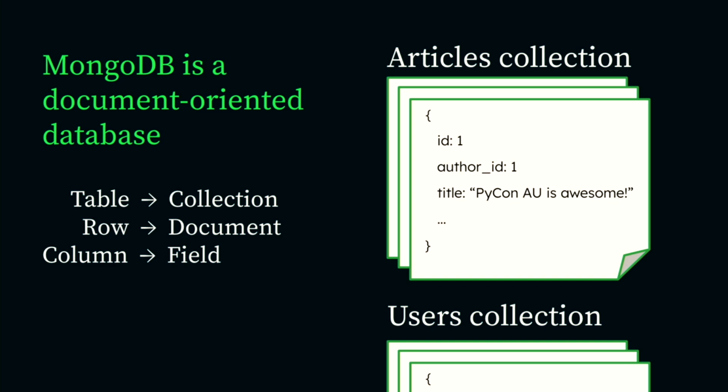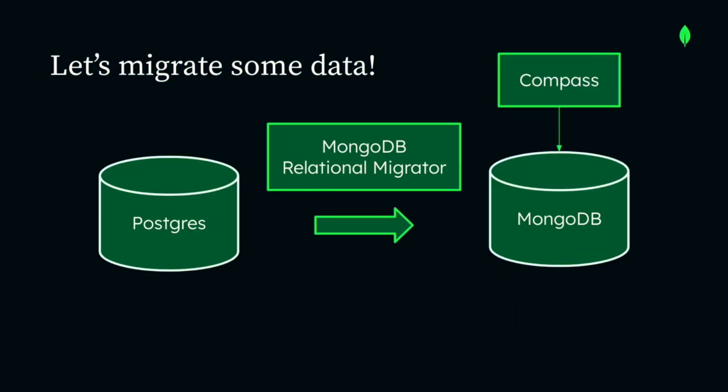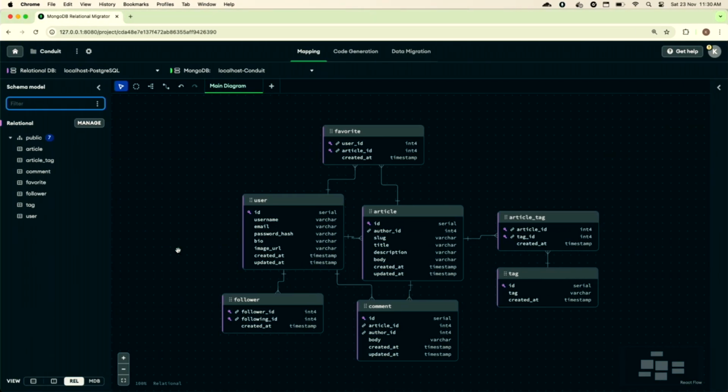All right, so this is step 1. Let's migrate some data. So I'm going to take the Postgres database that I have running locally on my machine. You use the MongoDB Relational Migrator to migrate it to MongoDB. And I'm going to use another tool called Compass, which is just a tool for inspecting a MongoDB database and having a look at those documents so we can see what happened. Okay, and so all of this is running locally on my machine.